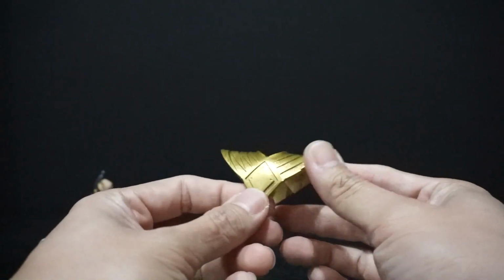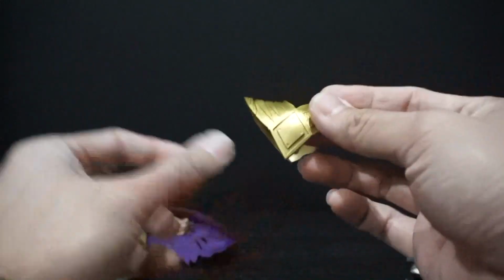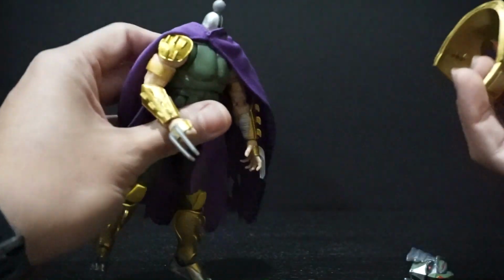The gold they used on this and throughout most of the figure is a really good gold. Maybe that's where the price came from. I don't know, but we'll get into that.